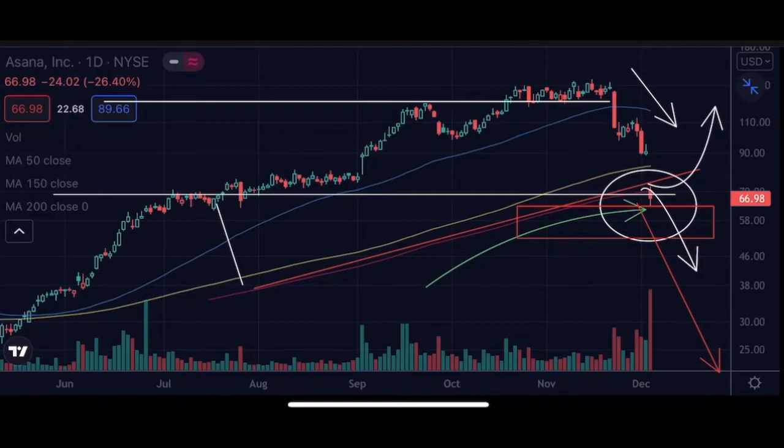And you don't want to be someone commenting on this video, "What should I do now? I bought Asana at 65 and it's now at 20 or 30 bucks, what should I do?" I mean, this happens all the time with new traders, and you don't want to be there. So you've got to use a stop, because everyone could be wrong.